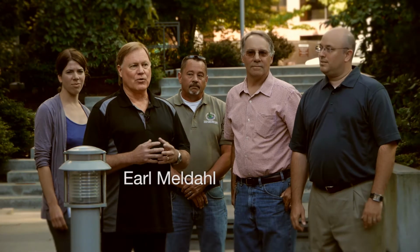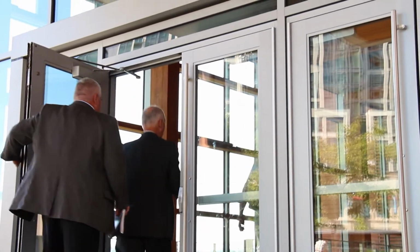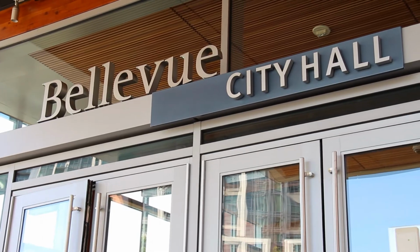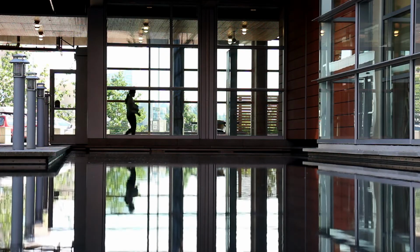We were fortunate enough to win the Office Building of the Year in 2011, a second time in 2012. Went on to win the regional category, and that's quite an accomplishment for a facility that's only 6-7 years old.